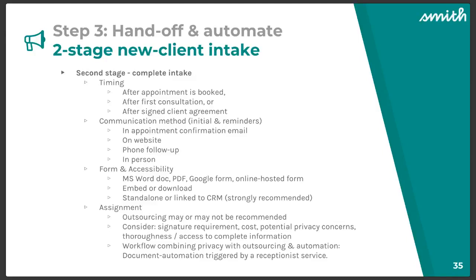Obviously, we strongly recommend that it's linked to your CRM. Most intake software does link to a CRM via API. And then, what is the assignment? Who is doing this? Is it outsourced? Probably not when it's full intake. And then, is there a signature requirement? Are you using HelloSign or DocuSign or another system like that? And again, that should connect back up to your CRM. And maybe your CRM even offers a kind of native signature process.